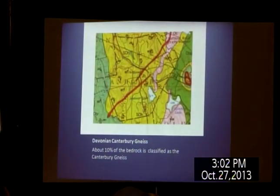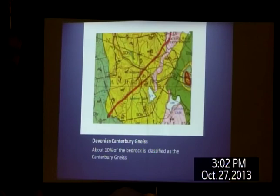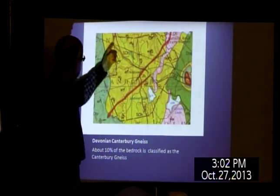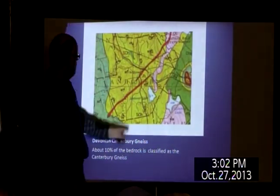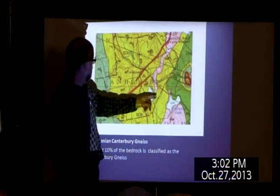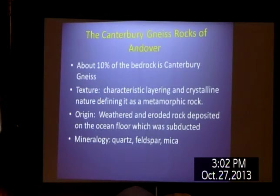All right, so we bring this up. The Devonian gneissic rocks, about 10%. They're called the Canterbury gneiss. Anybody hear of the Canterbury gneiss? Okay, some people have. Right down here, the pink. Okay, where are the roads? So you have Route 6 come down here, the railroad. That's probably like Bunker Hill going across there. So you might be able to see some splotches of that down. You get the northern part of Andover Lake there. Canterbury gneiss, what about it?